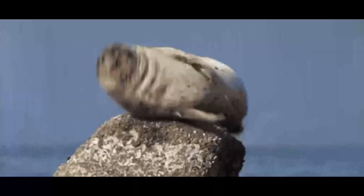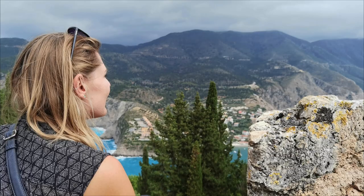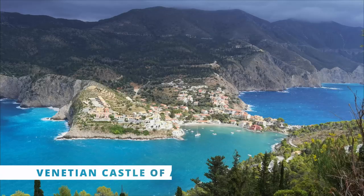Guess who built this castle here? Me. What's the name of this castle, do you know? The Venetian castle of Assos. The best views on the town of Assos you will have from the castle. And the castle is free to visit.